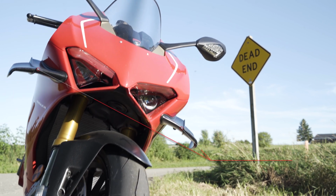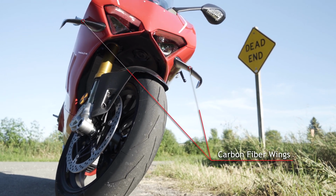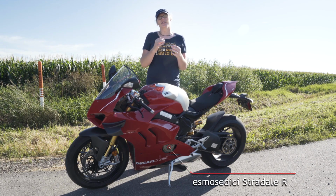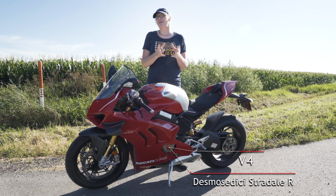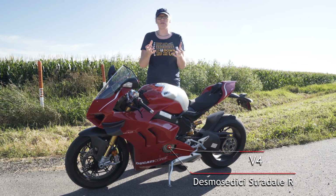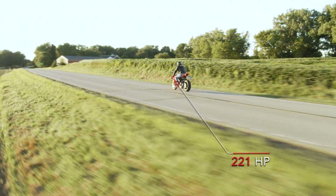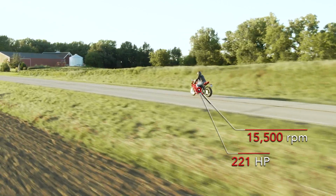Well, how about the fact that there are wings on the front? Carbon fiber wings derived from Ducati's GP16 superbike. Then there's the engine. It's the Desmosedici Stradale R. Fancy words for a V4, as the name would suggest, not a V-twin. This is 4 cylinders, pounding back and forth, having little explosions under your crotch. All that does is develop 221 horsepower at 15,500 RPMs.